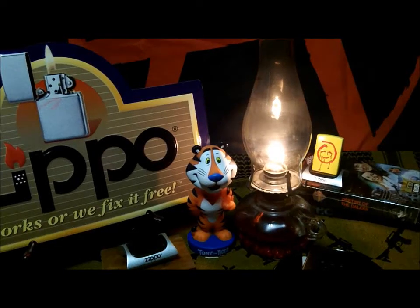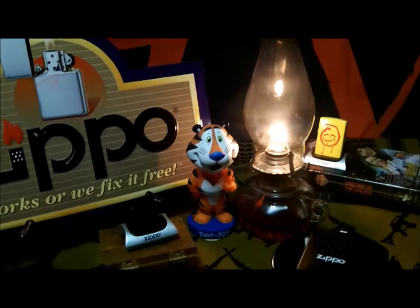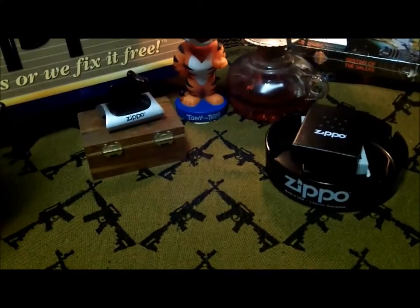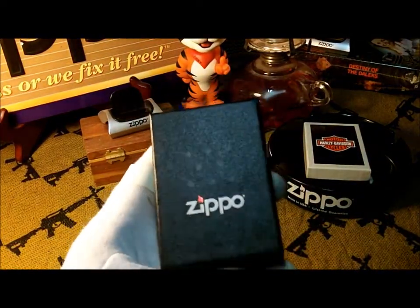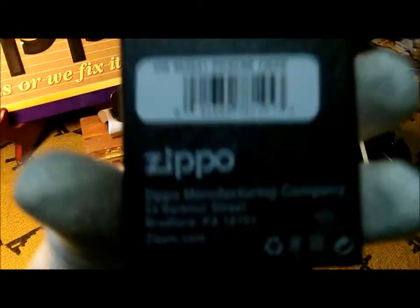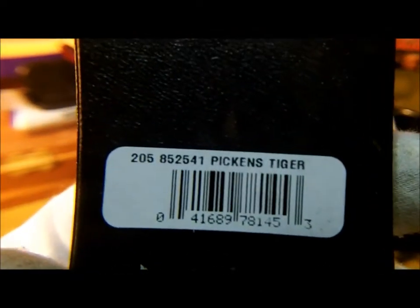Alright, I got a couple of Zippos for Christmas. Let's take a look at a new one we haven't seen before. And this one came in the regular dark side Zippo box. And the label on it is, it's called Pickens Tyger.